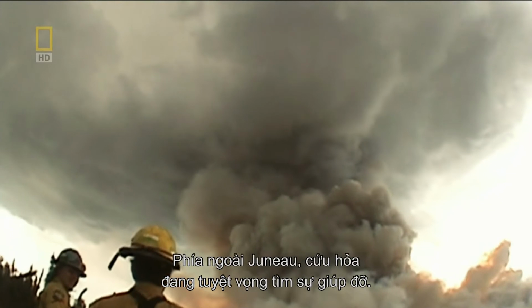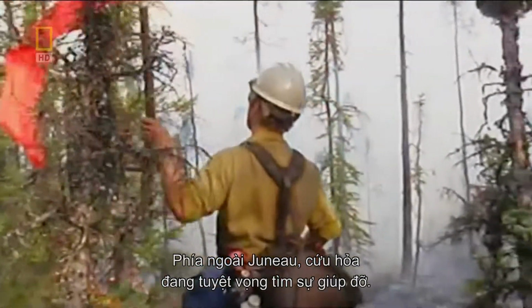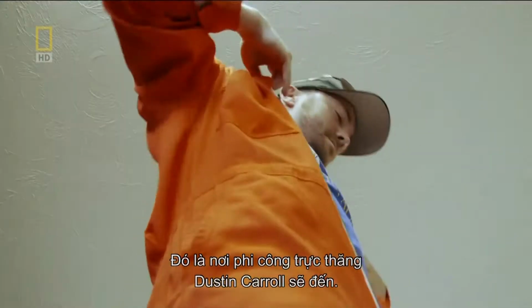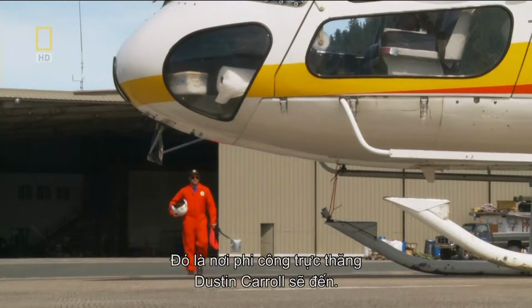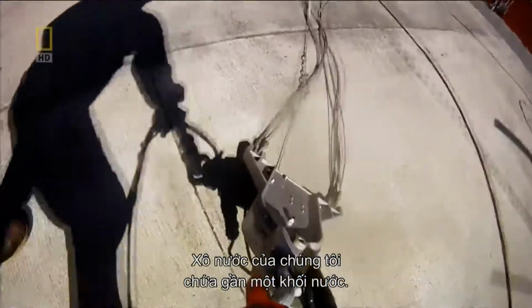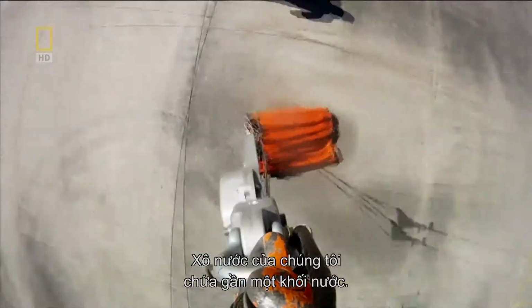Outside of Juneau, firefighters are desperate for help. They need water fast, and that's where chopper pilot Dustin Carroll comes in. The bucket that we'll be doing the water drops with carries just under 250 gallons.